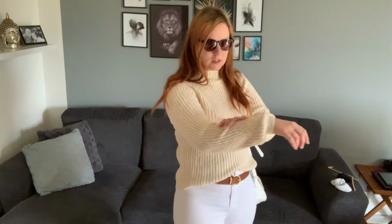Yeah, you could wear it on a dinner date or out with your girlfriends or whatever in spring. It's actually kind of warm. It's a very warm type of shirt that I have on. So maybe a spring jacket over this and you're good to go.